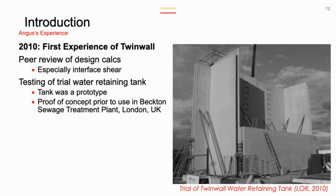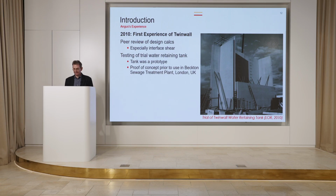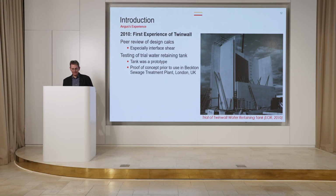I'll now go on to my first experience of twin wall. And I use the term twin wall and double wall interchangeably. Twin wall is Laing O'Rourke's version of double wall. Austral call their version double wall. The first time I came across it was when I had to peer review Laing O'Rourke's design calculations. Then I did the testing of a trial tank, which you can see on the right-hand side. That was built in the car park of Laing O'Rourke's facility at Steatley in the middle of England. And this was a proof of concept for use in Beckton treatment works in London, the UK. I'll go on to Beckton later on during the case studies.